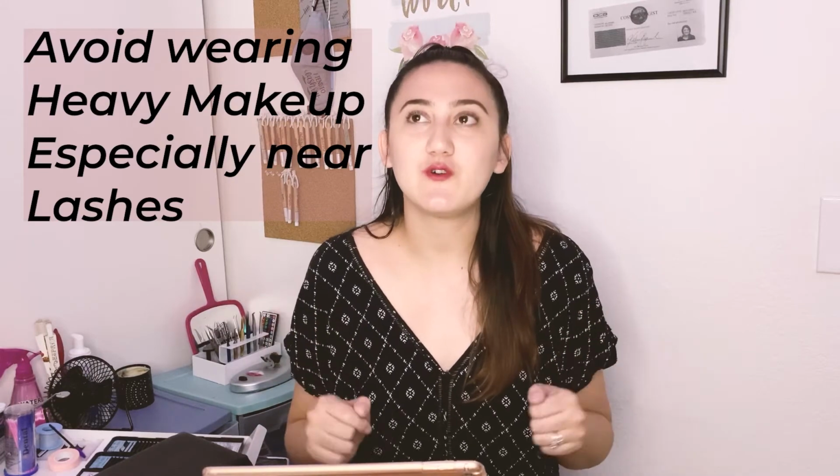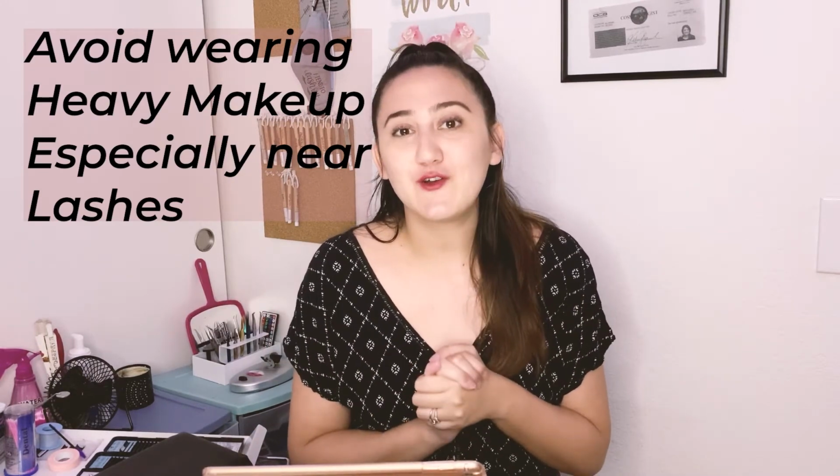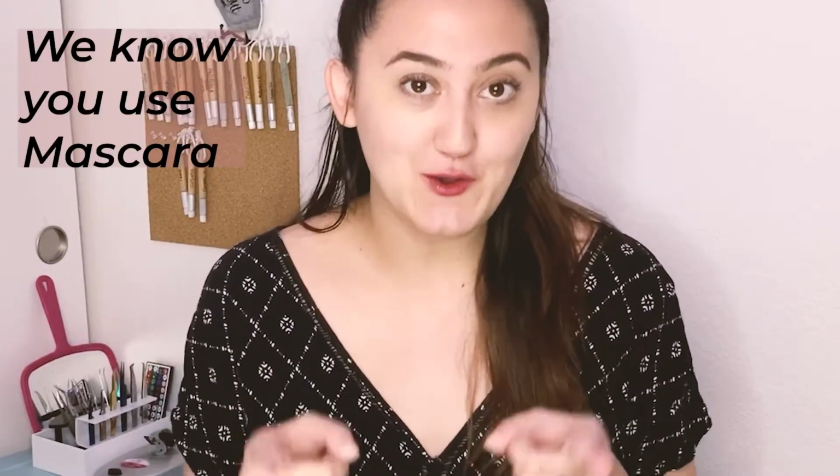Leading up to application of heavy makeup. I know some girls, I don't know why, you get lash extensions, you pay a lot of money, you sit here with me every 2 weeks, and you wear heavy makeup, and then you wonder why your lash extensions aren't lasting the 2 weeks, the 3 weeks, whatever it is. If you're wearing heavy makeup every day, eyeshadows, eyeliners, even some of you use mascara. Don't try to lie to a lash artist. I know you're using mascara.